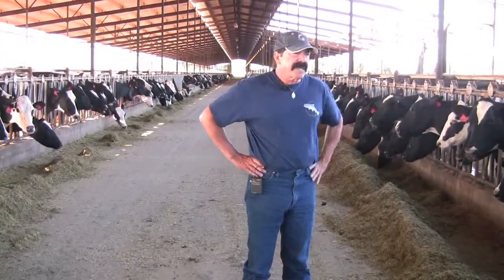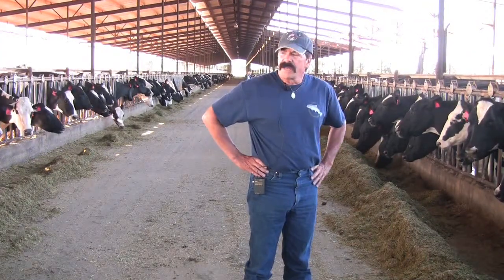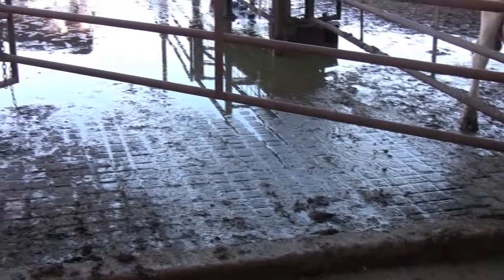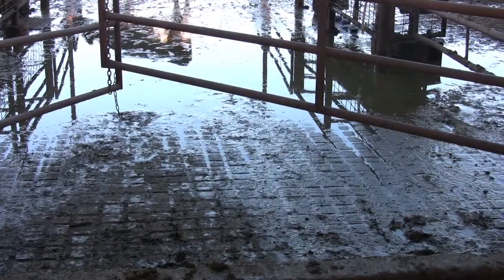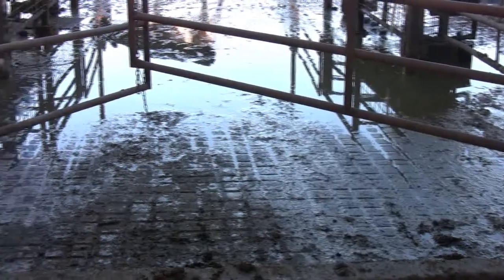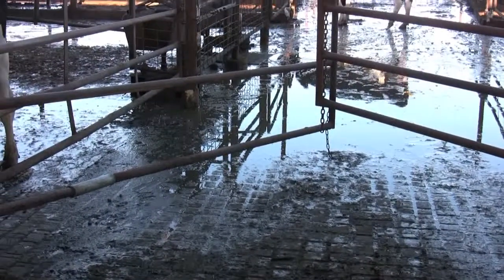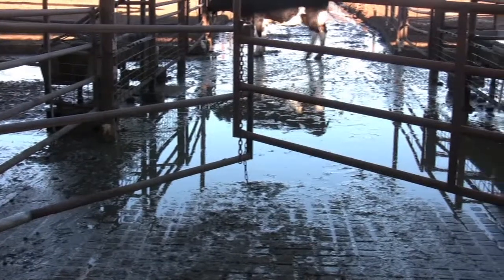Also, if you went back to the alleys that are off either to the right or the left side of me, you'll see that all the concrete has been grooved. And that does a couple of things, but the biggest thing is it improves the footing that the animals have in situations that may have water and urine and some feces collected there. It's less slippery, and if it's less slippery, the animals are less likely to get hurt, and so are the people that handle them.